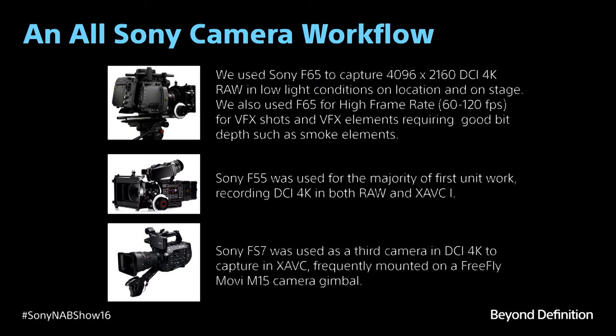We used Sony F65 to capture 4096 by 2160 DCI 4K, raw and low light conditions on location and on stage. We used the F65 for high frame rate work for visual effects, and we used it for green screens and smoke elements. We used the 55 for the majority of the first unit work, recording DCI 4K in both raw and XAVC. And the FS7 was used as a third camera in 4K, also capturing in XAVC, very frequently on a Movi free fly.